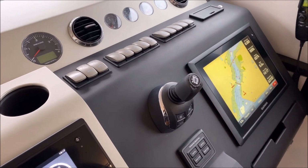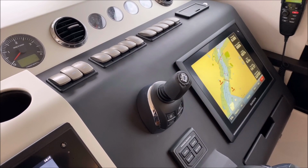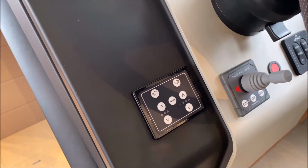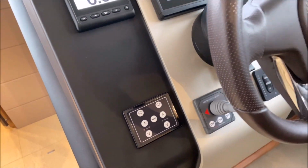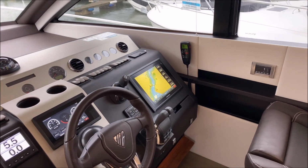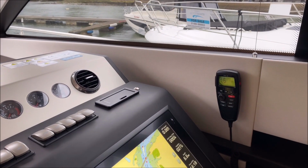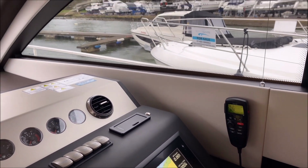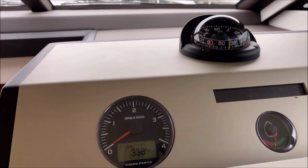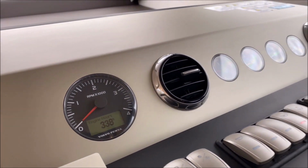It's got the Volvo IPS 650s in it, so it is a pod drive system, so joystick controlled, really straightforward to drive. But we also have the bow thruster fitted to the boat as well. So really nicely laid out helm station, great visibility. If we just turn the ignitions on and let the dials flash into life, you can see that the boat has done 338 hours from new.